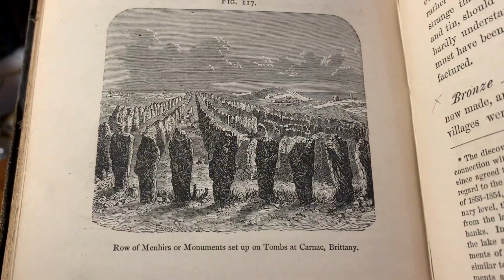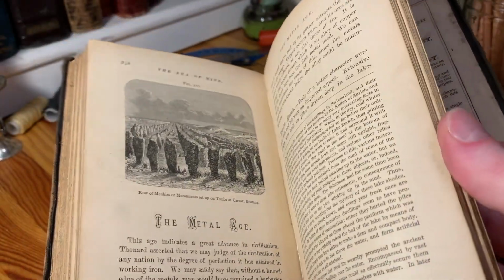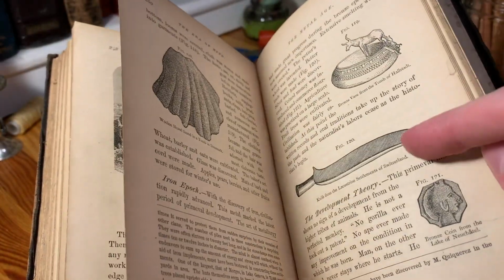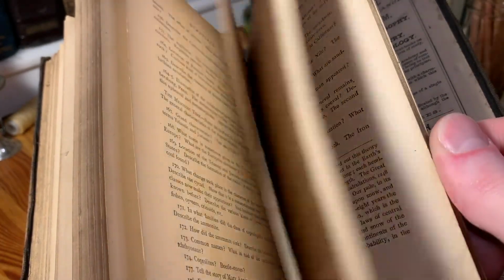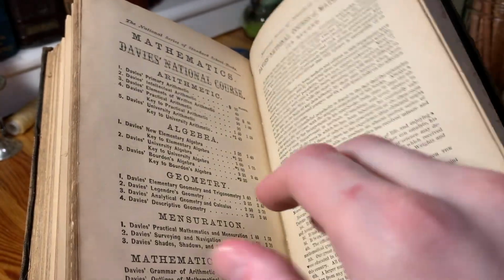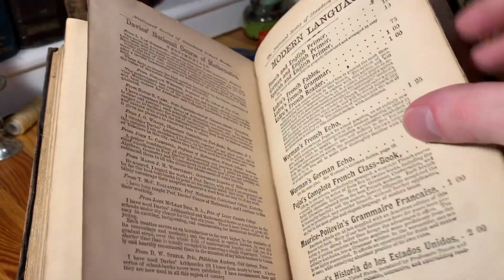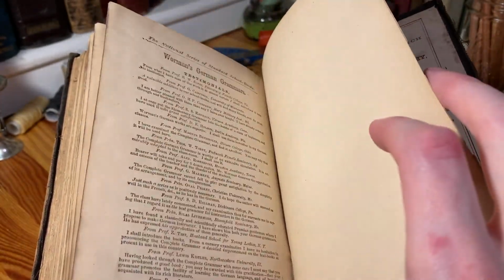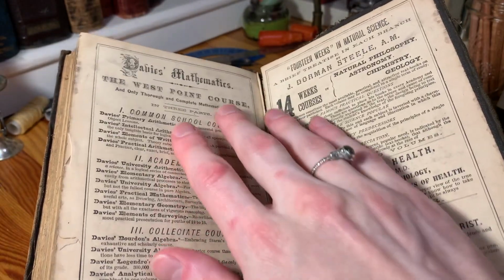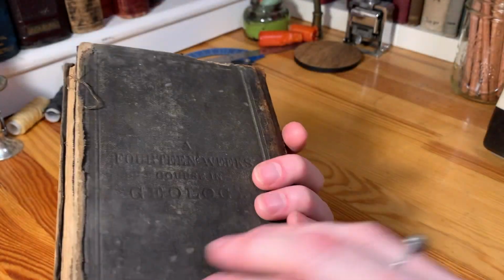Here it's showing a bone pierced by an arrow, sketch of a mammoth. And then these are a row of menhirs or monuments set up on tombs in Brittany. We've got a sort of metal blade there. So we've got a section for metal towards the end, then we've got an index, and then we've got some more advertisements at the back of the book. And then the final end papers are also advertisements for other books in this series. And I just love all the different fonts and everything and the illustrations in this book.